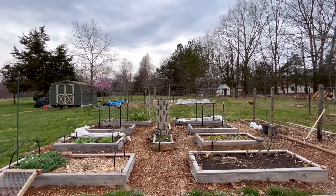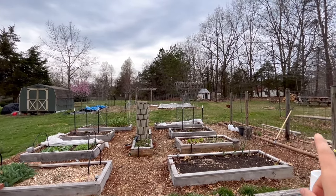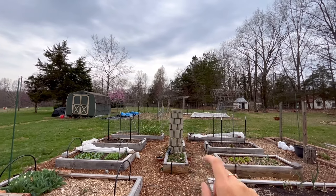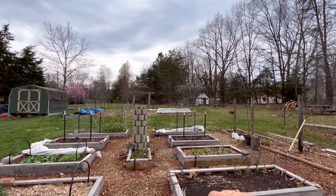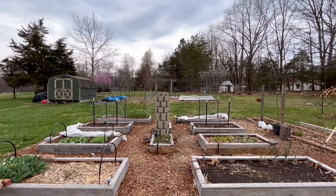So here's a quick overview of our garden. In this front area, you can see we have our raised beds along with some trellises on the side here. We've got our greenhouse in the middle, and then all in the back over there, we have a bunch of in-ground beds as well. And then we also have our chickens back there. Some of them are laying eggs right now, so they might be a little loud. Oh, there goes our rooster.